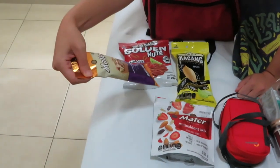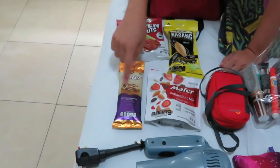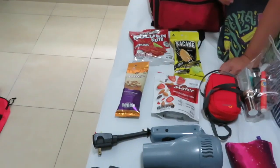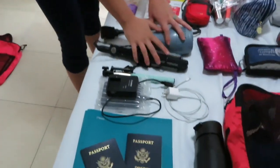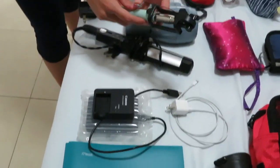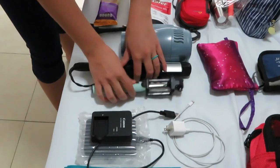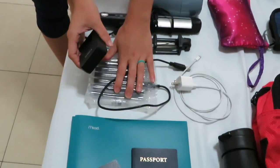And this is a new thing we haven't tried, but it looks like it has peanuts, almonds, and some other seed. It looks like pumpkin seeds. Pumpkin seeds, I think that's what that is. Then we got our camera, and coming around here, I have my hair stuff. This is our selfie stick in case at the wedding we want to do some cool shots. This is our battery charger for our camera, our external hard drive.